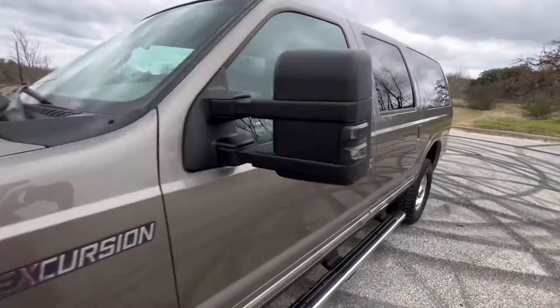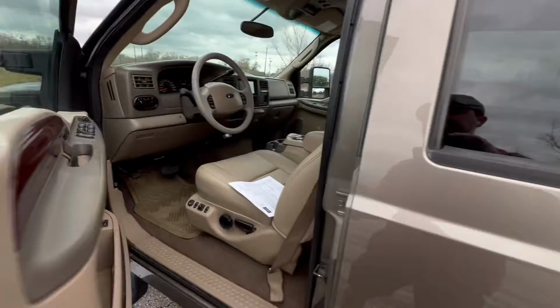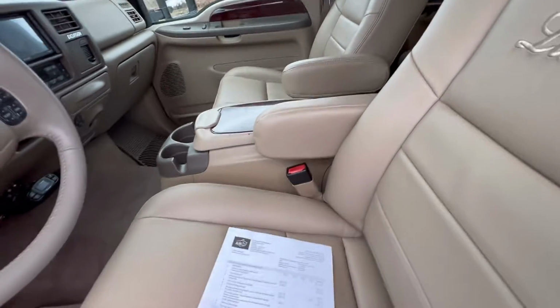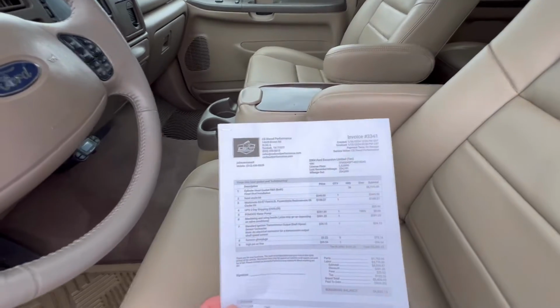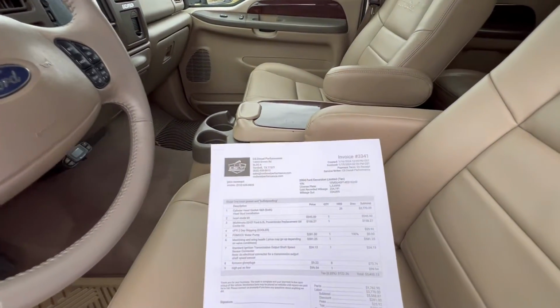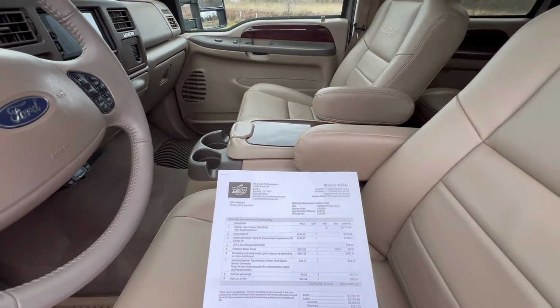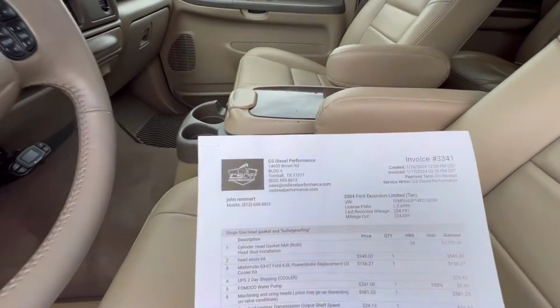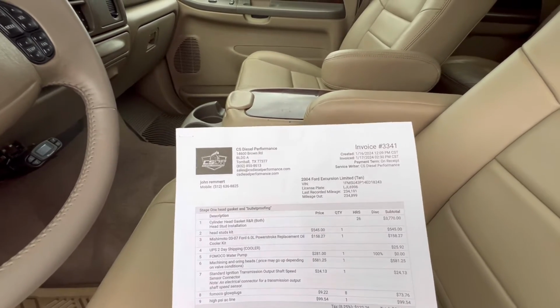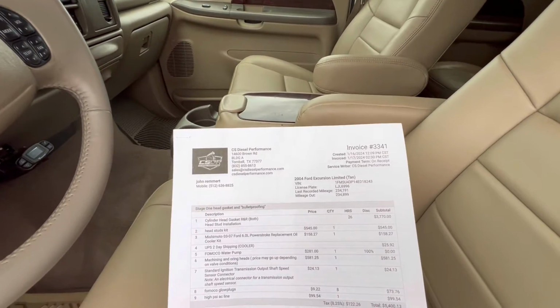All right, let's get inside, as I want to show you guys the receipts. All right, so check it out. This is why you want to buy from Success Motors. I'm trying to elevate the game here, okay? So this truck, when we bought it, it did not have any issues. In fact, I took it to the mechanic, CS Diesel Performance in Tomball. By the way, they do a phenomenal job. Go see my guy JC over there. He does a great job.